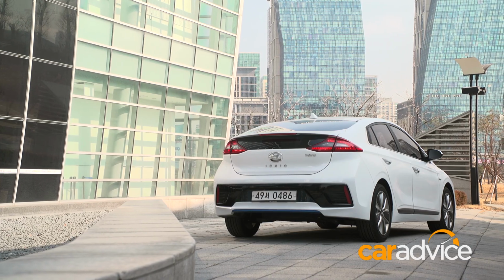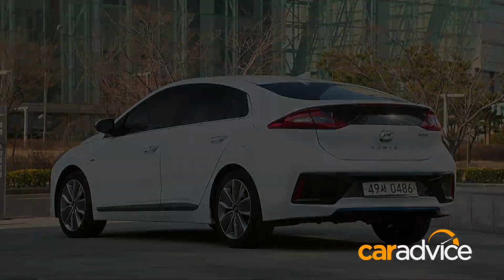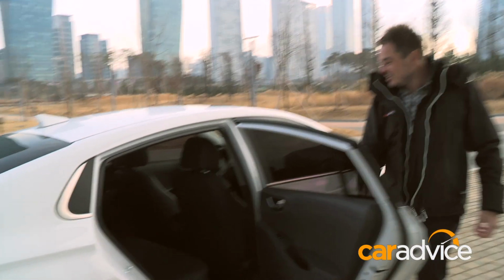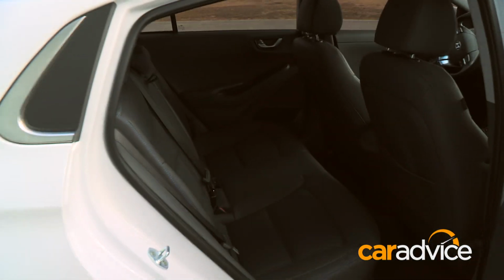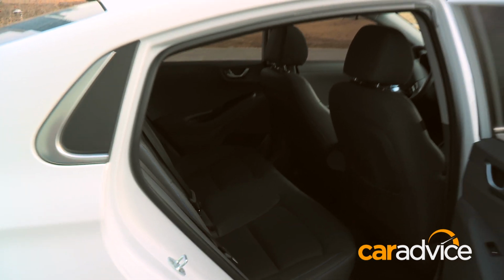Now you may think that a car like this has a lack of rear legroom due to all the batteries and electrical components. Well, you'd be wrong. Check that out. There's a stack of rear legroom there. You can fit 3 adults abreast and it sits wider than a Toyota Prius as well.